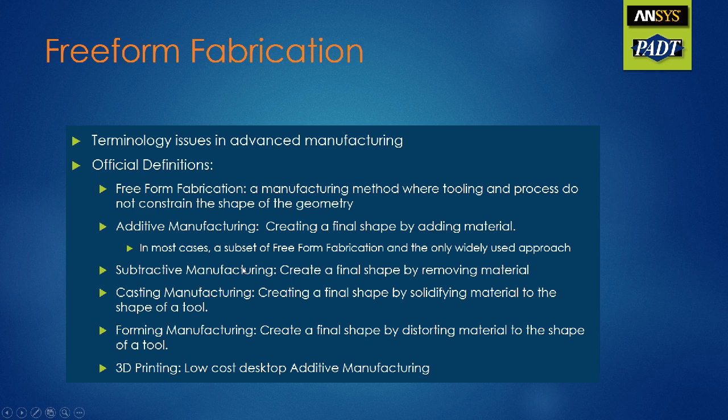And then I want to bring up the term 3D printing, and I'll use it wrong because it's kind of become a generic term, but low-cost desktop additive manufacturing is the official definition. When you talk about 3D printing, this is consumer level or desktop level additive manufacturing.